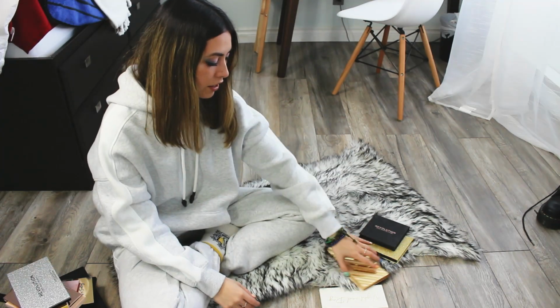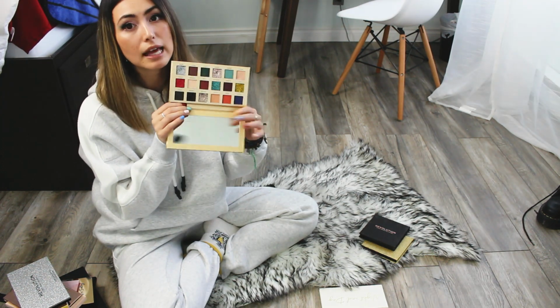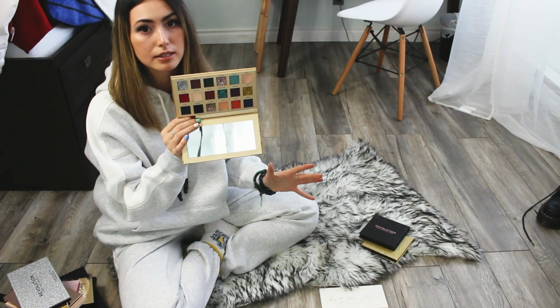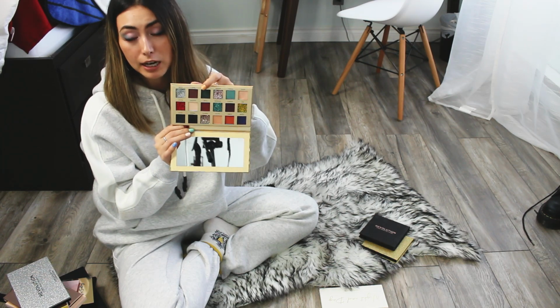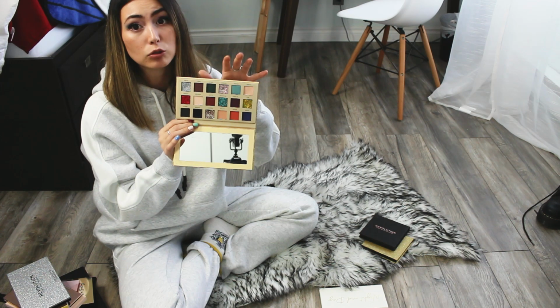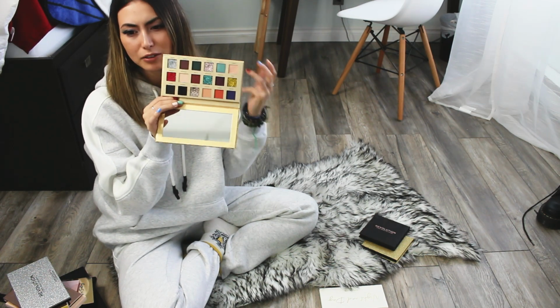Then I have their All That Glistens palette. This is actually Revolution Pro. This is my December palette. It is the perfect December Christmas palette, and if I don't pick this in December as my eyeshadow palette of the month, you guys have to call me out, because I don't see how I can pick any other palette for Christmas than this one. This is Christmas in a palette.